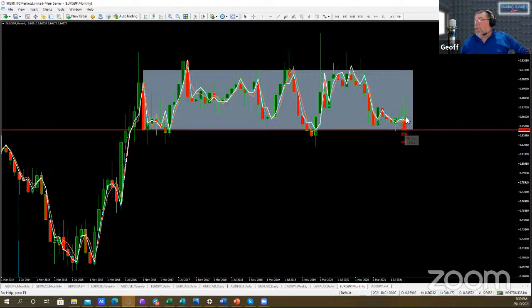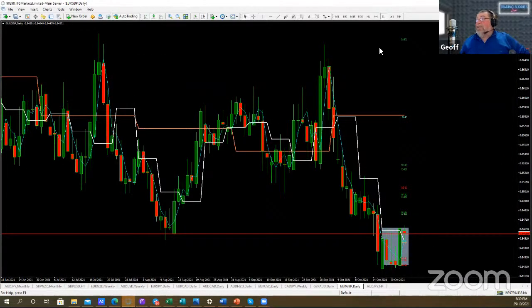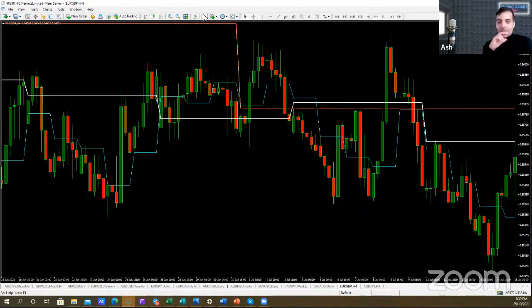Is it going to bounce off the bottom of this range again? Or, as the daily chart is telling me, is it going to come back into the range here and go back to the bottom again? So not that easy, but the chart will always tell me.